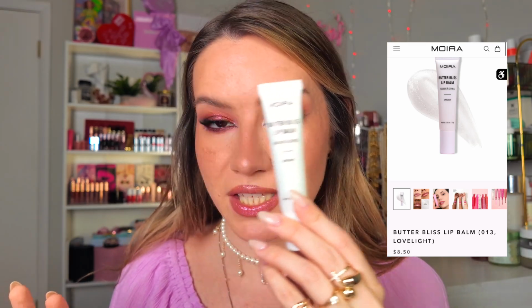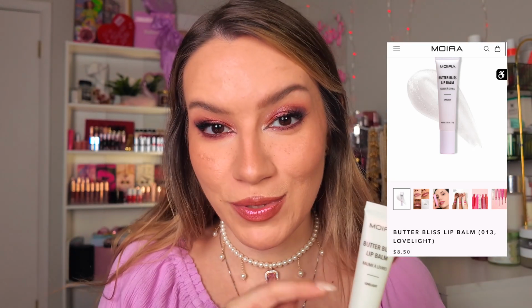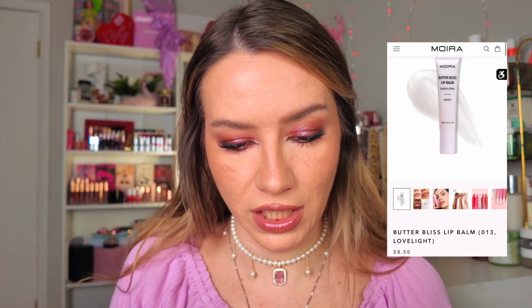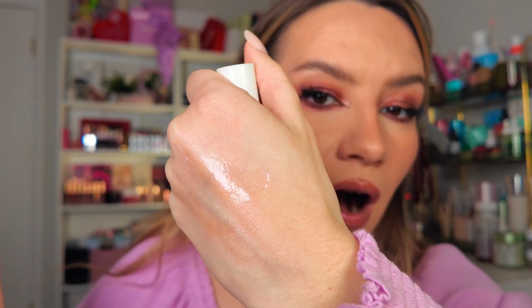So good. Then we have another balm that I really love. It's MOIRA. They have a ton of different shades. It's their super sold out product, Butter Bliss lip balm, and this specific shade is just so unique. The shade is Love Light. I thought it's Love Struck. Love Light. And it has the most incredible pink to purple to gold shimmers that are just incredible. Oh, you probably can't even see.